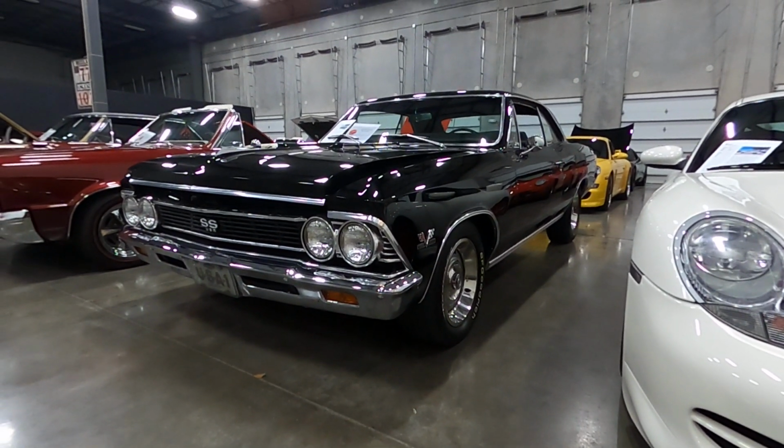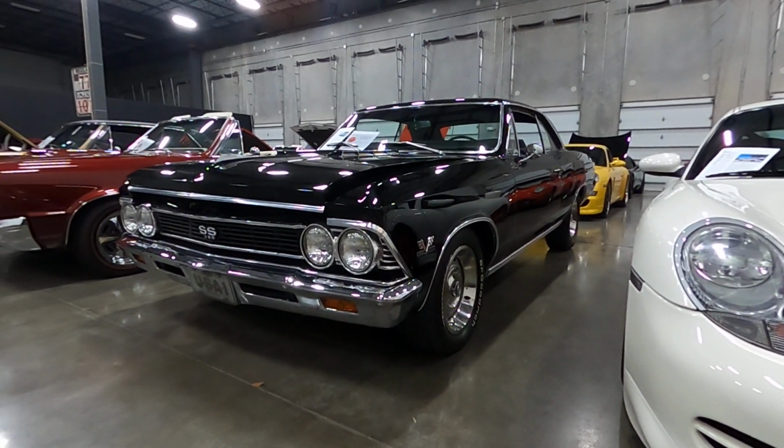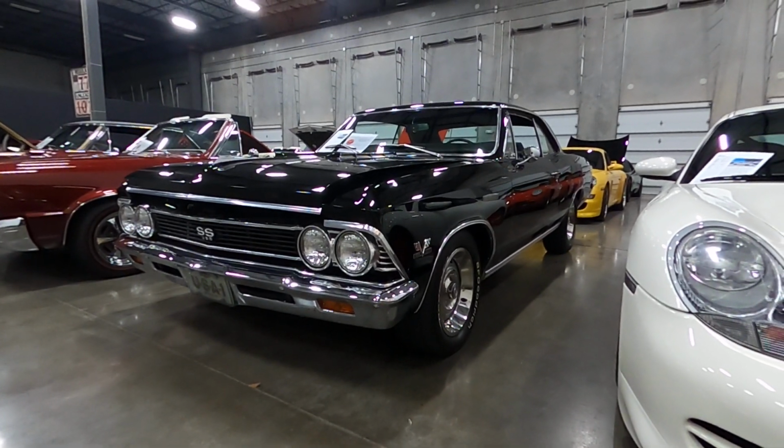Today we're going to look at this 1966 Chevelle Super Sport 396, truly American muscle, an iconic car here.